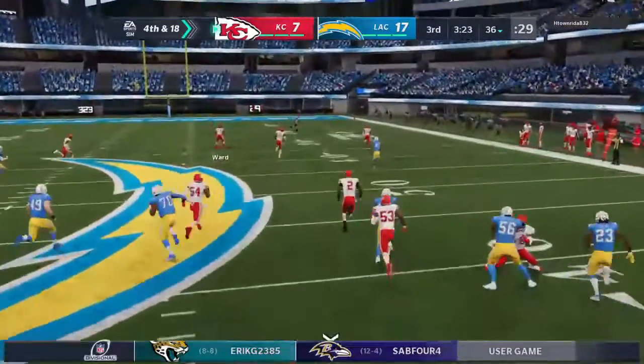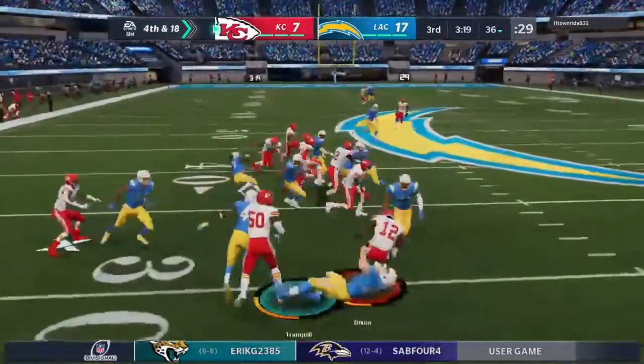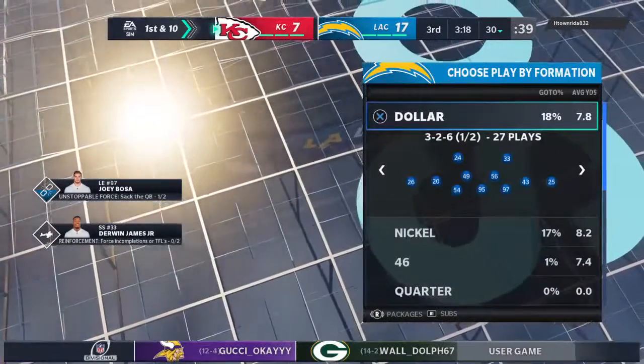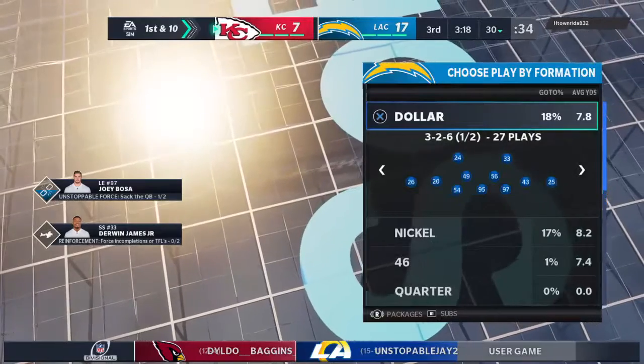On is the punter long here as he sends this one away. This is taken at the 23. 7 yards on the return after a punt of 39. And it's Chiefs football, 1st and 10.